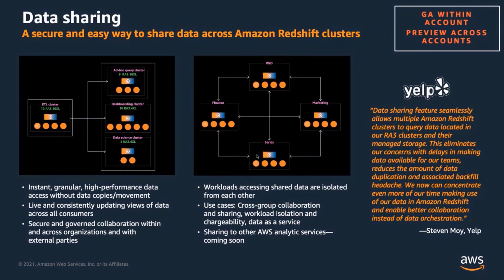So next is data sharing. Customers have been asking us for easy ways to share data across multiple groups, but still enable workloads to be independent with one another and enable customers to charge back each group individually based on their usage. This means having different clusters, but also moving data between these different clusters. However, this could be cumbersome, prone to error, and customers may not always have the most up-to-date data. Data sharing provides instant, granular, and high-performance access without copying data. Customers can query live data constantly, updating views of data across all consumers.